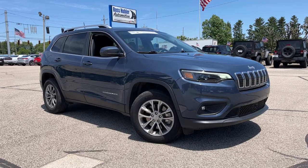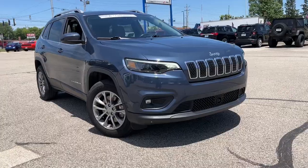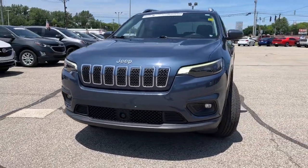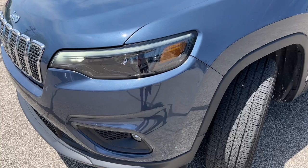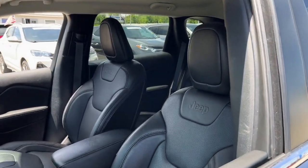Here is a wonderful 2020 Jeep Cherokee. This vehicle still has fewer than 20,000 miles on the clock, so it won't last long. The Jeep Cherokee, the stylish midsize SUV with sleek lines, ample cargo capacity, rich interior appointments, and advanced technology that keeps you safe and secure.